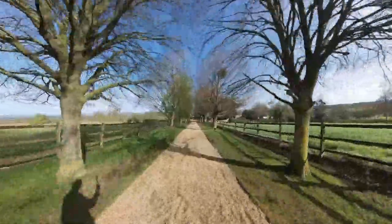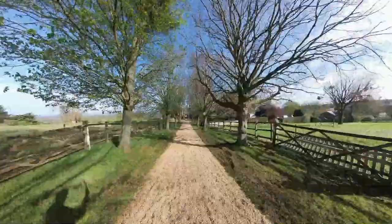As you walk along the path, the house eventually becomes visible through the trees.